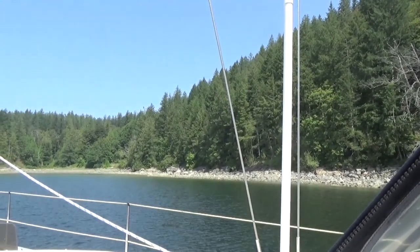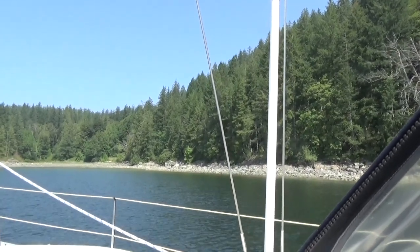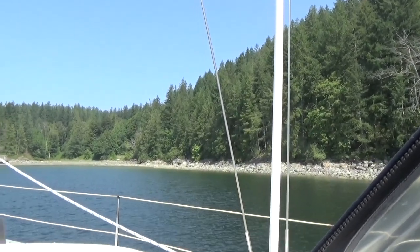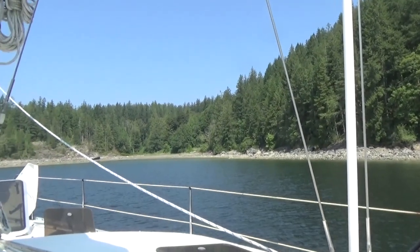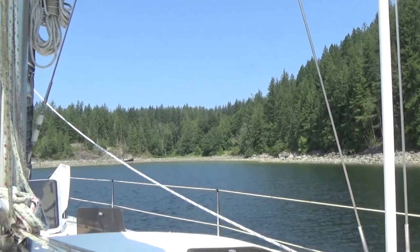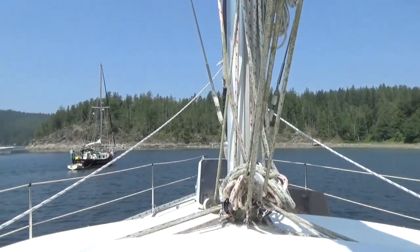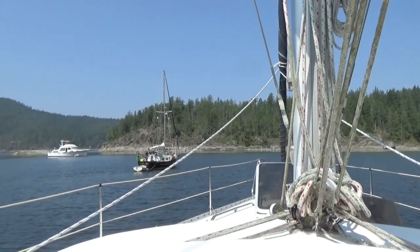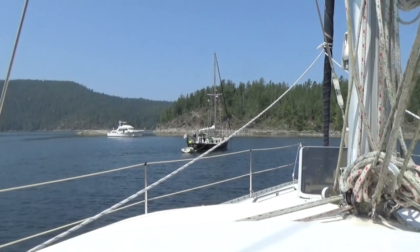Hear a raven chirping over there. We're in Susan Islets, right at the entrance to Theodosia Inlet. Very nice in here, good anchorage. A little shallow, but we're just coming off of a little water and I dropped in 15 feet of water. So it's not too bad.